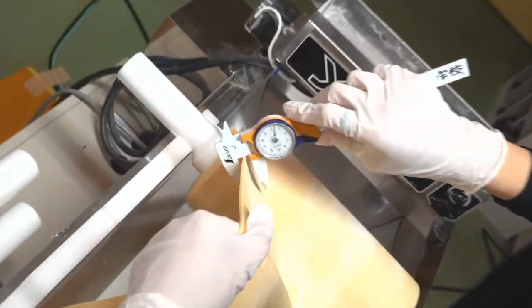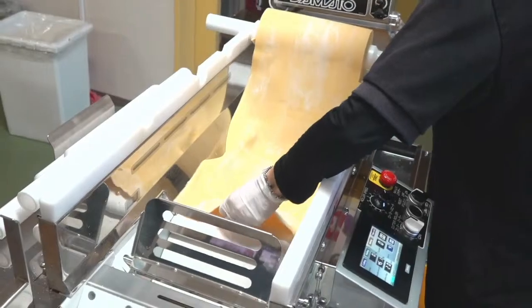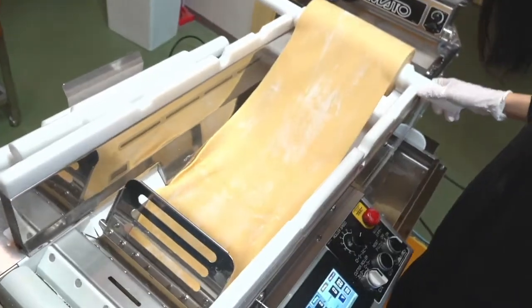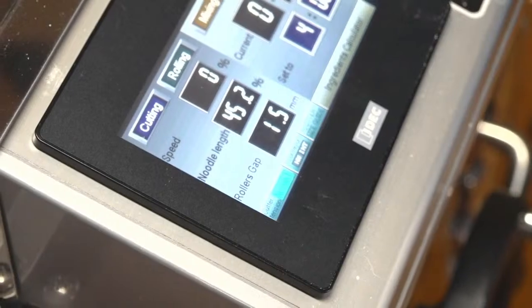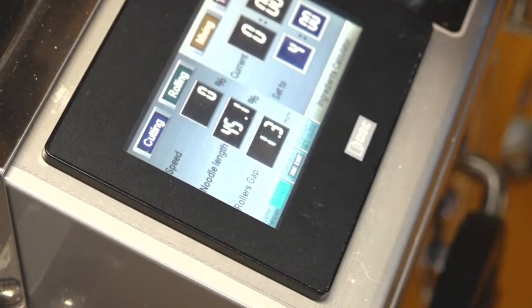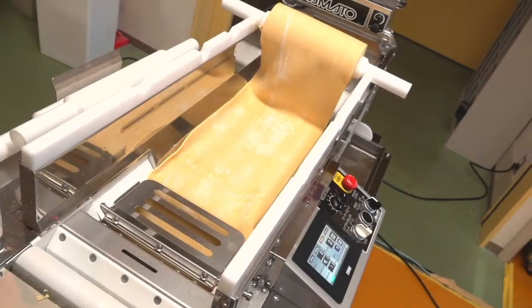Before cutting, we want to measure the actual thickness, and it's 2.45 or something, after it's gone through the 2.0 millimeter roller gap. The actual thickness is always bigger than the roller gap we set, because it bounces back, right? So you want to check the actual thickness, especially before we cut it. Otherwise the size of the pasta affects the pasta texture significantly.